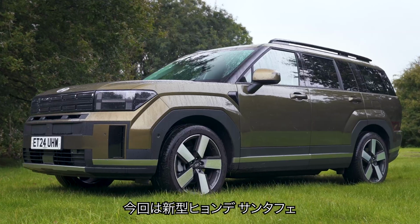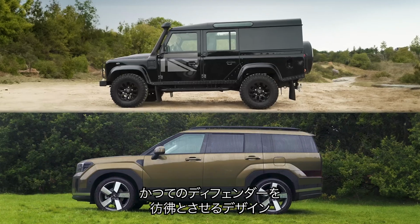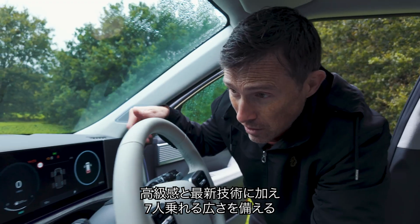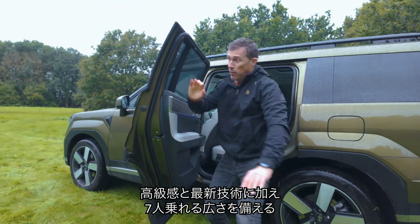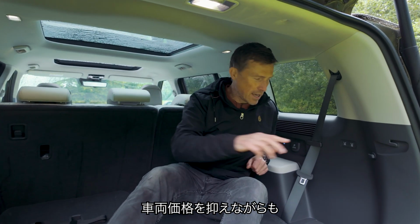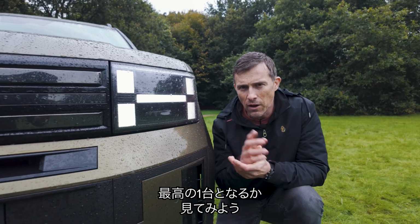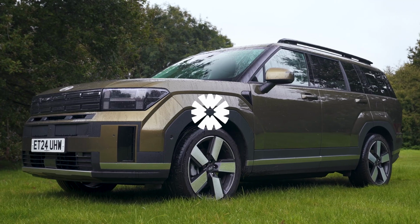This is the new Hyundai Santa Fe. Blimey, kind of reminds me of the old Land Rover Defender, you know, the one that looked good. It's got a real luxury vibe to it. Loads of lovely tech, space for 7 people, and a price tag that puts it in between the mainstreams and the premium SUVs. Could this Hyundai be Car of the Year? Let's find out.